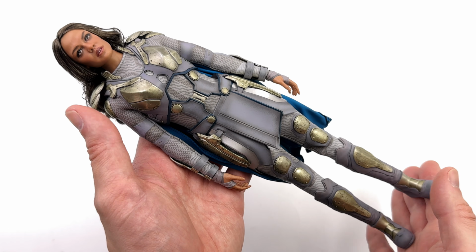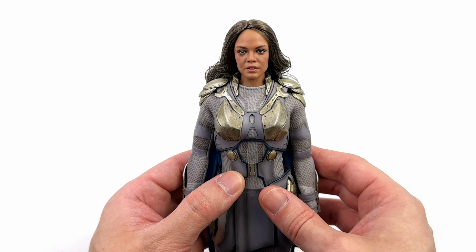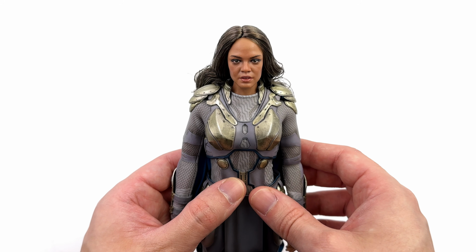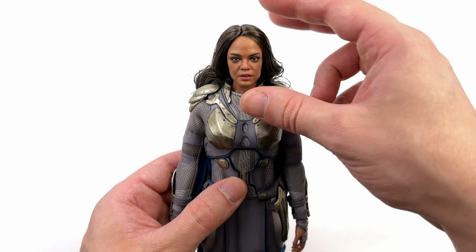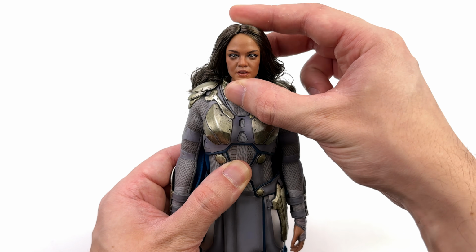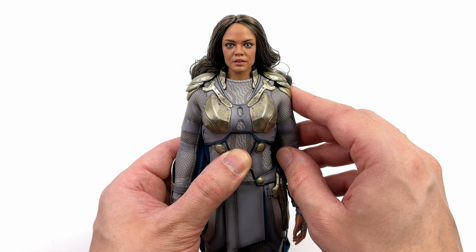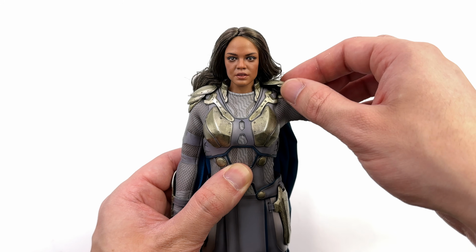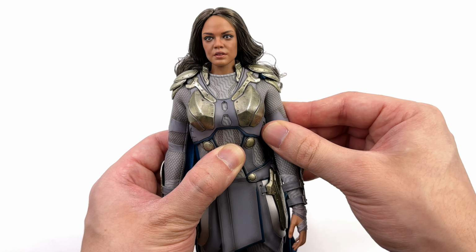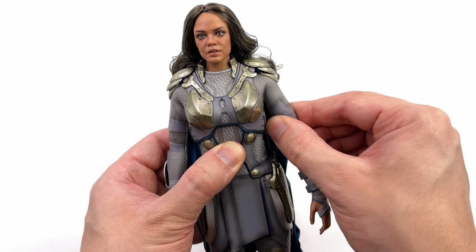Going over articulation, I really hope I don't mess up the hair again, but we've got to do what we've got to do. Starting off with the head sculpt, it's on a rubbery neck with a double ball peg. Looking forward, looking up, swivel and pivot side to side. So far so good with the hair. The arms will go up to there, the shoulder pads are nice and flexible, going forward and back.